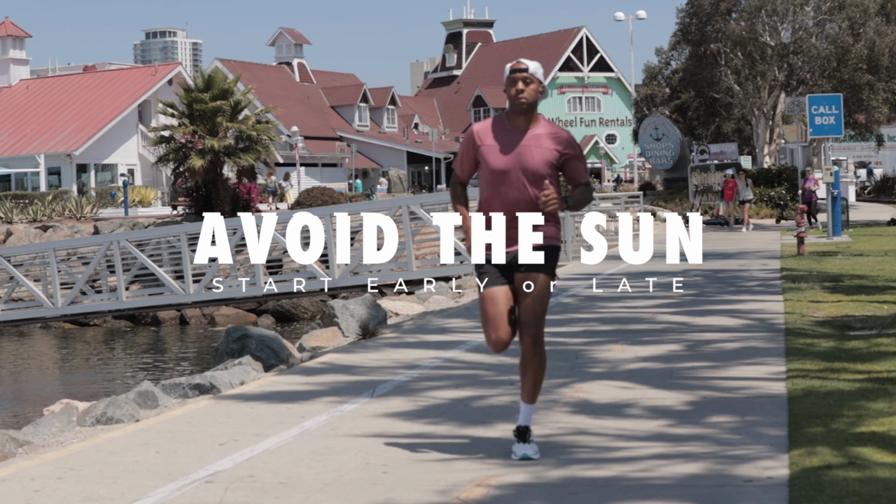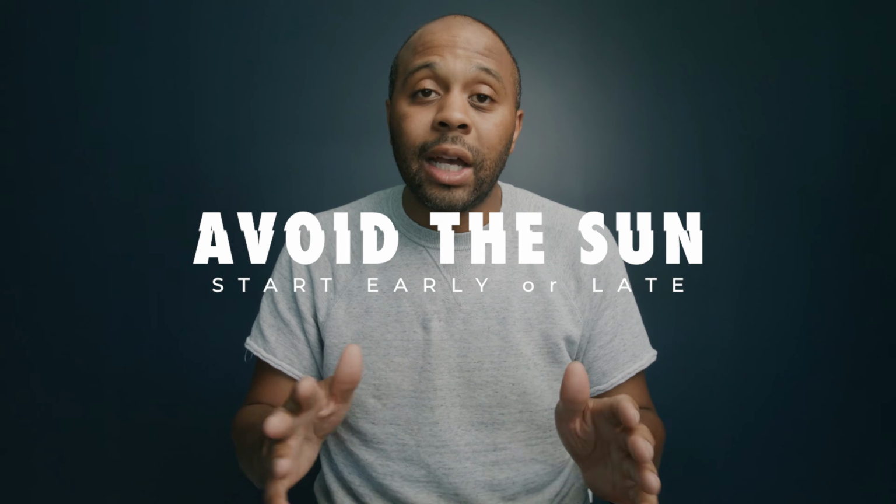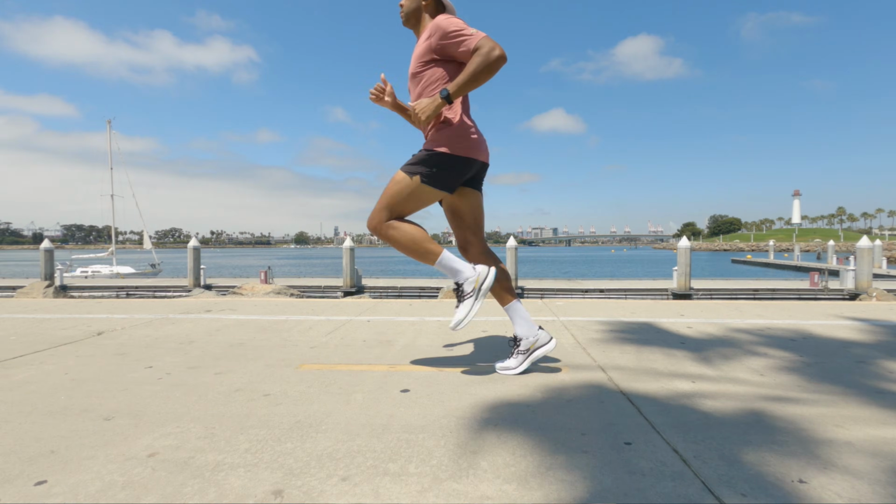And that's gonna include knowing the best time of day to run, some adjustments to your workouts, hydration, and of course, gear. The best summer running tip that you can have is get out as early as you possibly can. That means being out by 6, 7 a.m. potentially, and being back in the house by 8, 8:30 a.m. You just want to avoid the sun as much as absolutely possible.